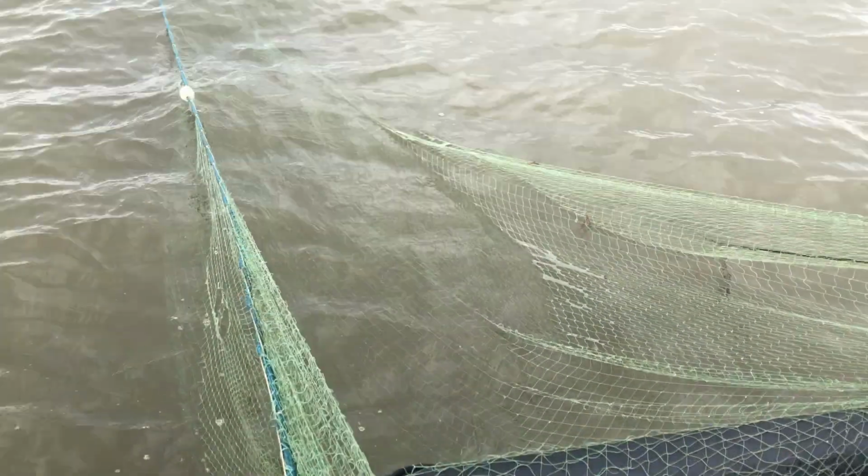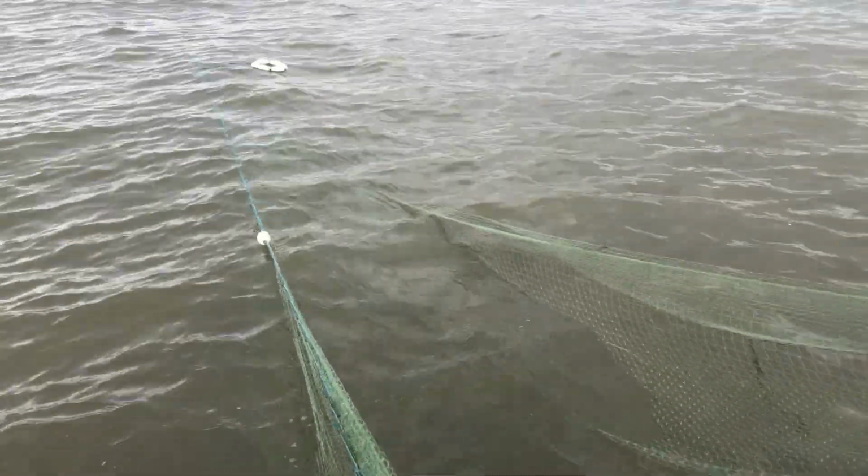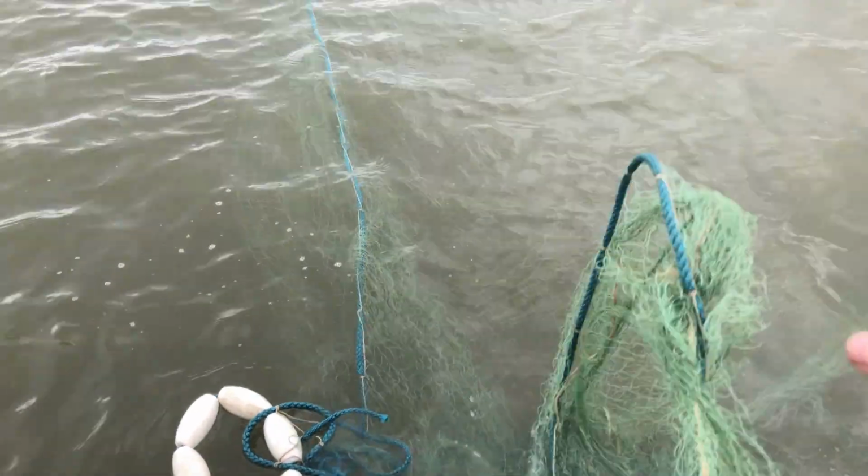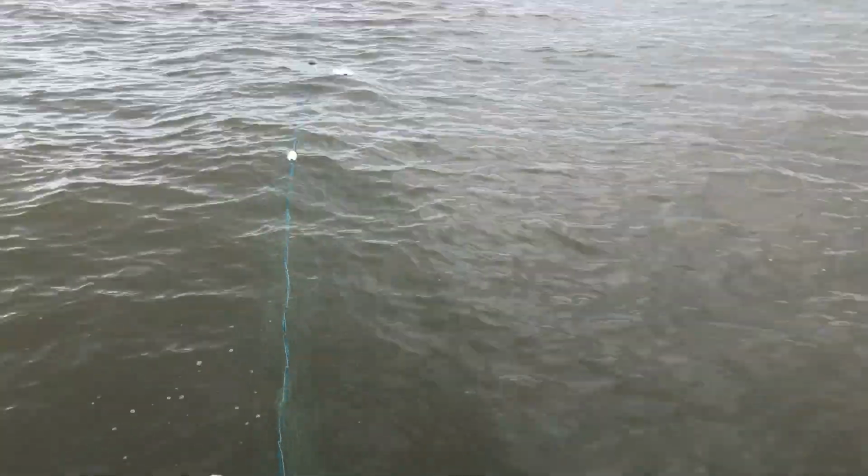Just had a look in the gill net and there wasn't a single fish in there. This isn't looking good, is it? Isn't looking good at all. We'll just chuck that back and the wind will blow us back. There isn't a lot of fish in there.